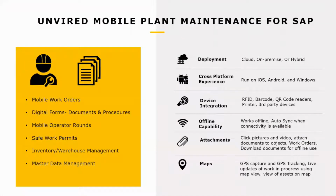So let's talk about the solutions for today's discussion. The Unwired mobile plant maintenance for SAP. Some of the salient features are listed out here on the slide. The solution can be deployed both on cloud and on-premise. It is cross-platform, so you can run it on any of your devices of your choice.